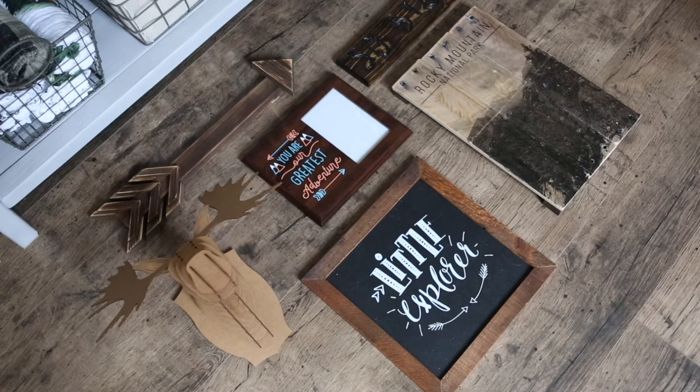So we have the cute little wooden arrow from Hobby Lobby. The moose head actually looks kind of weird from this angle, but it's actually really adorable, and it is a cardboard 3D kind of puzzle deal. We really wanted to incorporate some kind of moose head or like a deer thing, but we couldn't find one that wasn't really creepy and totally kid appropriate, so we ended up finding that online and really liked it.